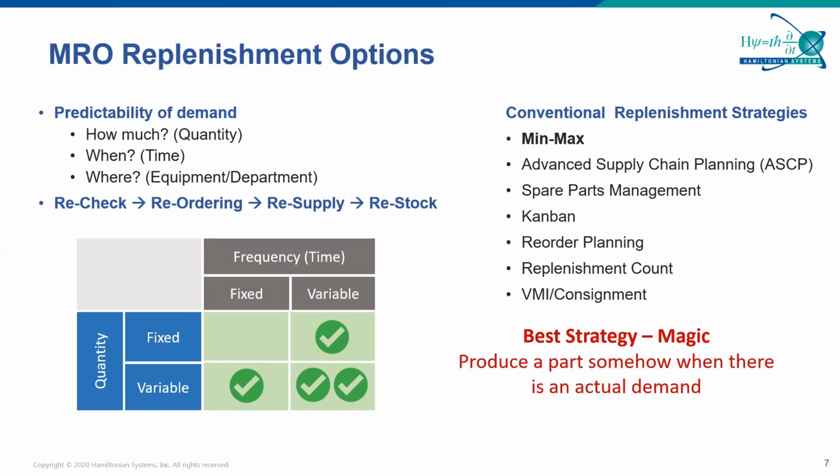So what is the best strategy? The best strategy is, we call a magician. Okay, that person is going to produce the part somehow whenever there is an actual demand. So an asset breaks down right now, and you look for it, and there is a part in your storeroom, you immediately go and fix it, and this is what you really want. And is that possible? Is a magician available? And I'm going to say yes.